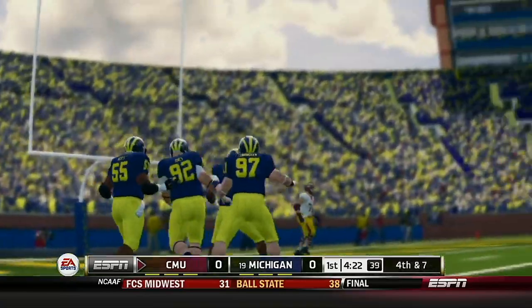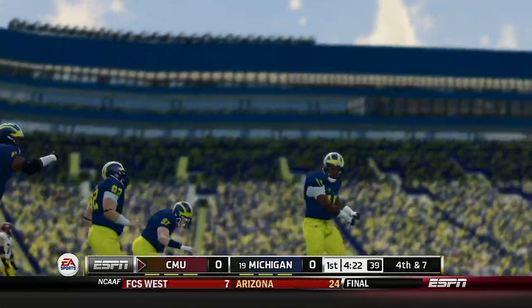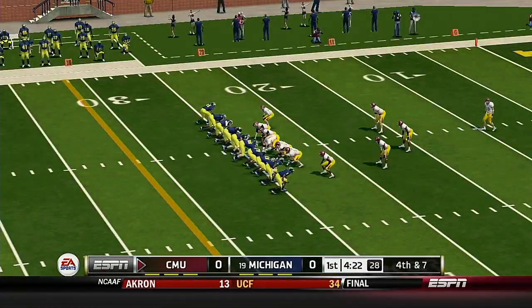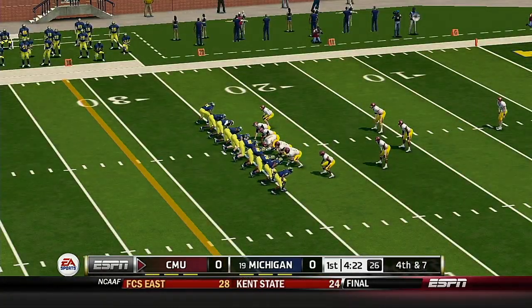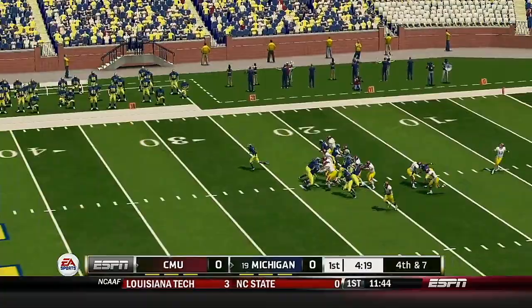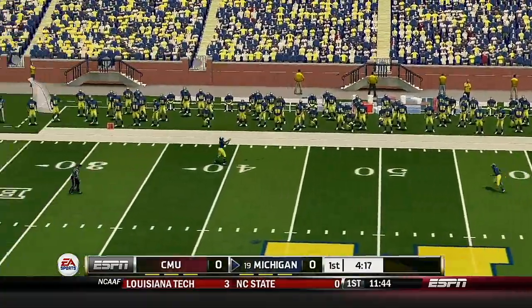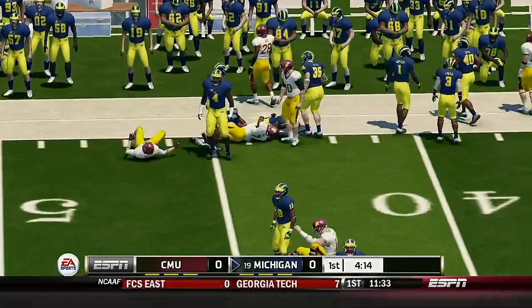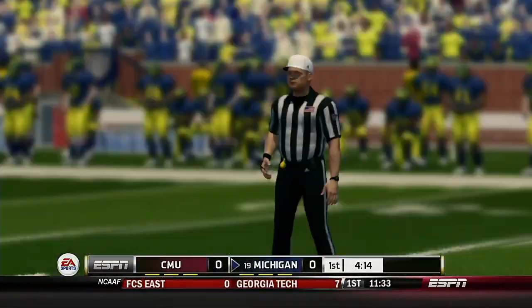To his tight end, nothing doing. That's going to bring up fourth down. Great hold by the defense. They were expecting the pass play, and they defended it very well. Morris is the punter. And he's shoved out of bounds right around the 46-yard line.